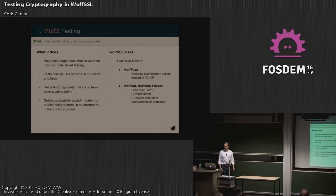The next category, so we added this, I believe, roughly 2 years ago. We started fuzz testing. Fuzz testing tests guided but random inputs to the library, with a hope to make the library crash and find a bug or a point that could potentially be a vulnerability if released into the wild. And to do this, we use a couple different tools that we've developed in conjunction with one that Google has contributed back to us partly.